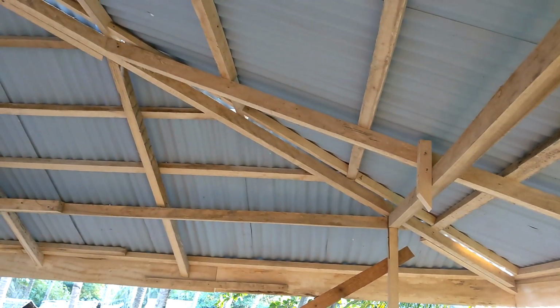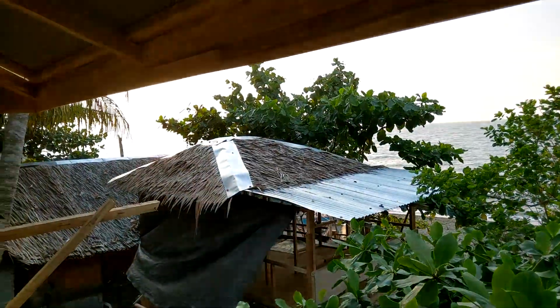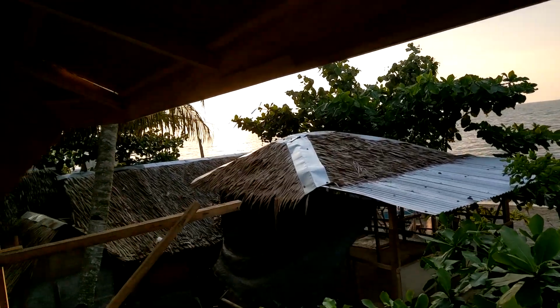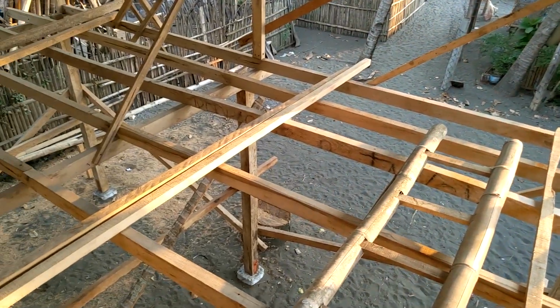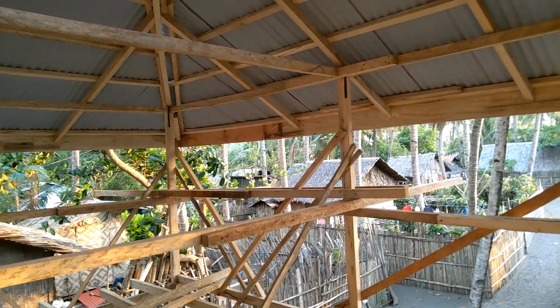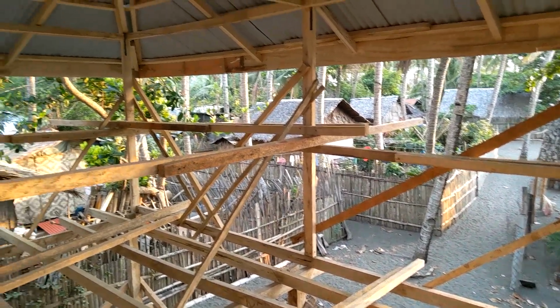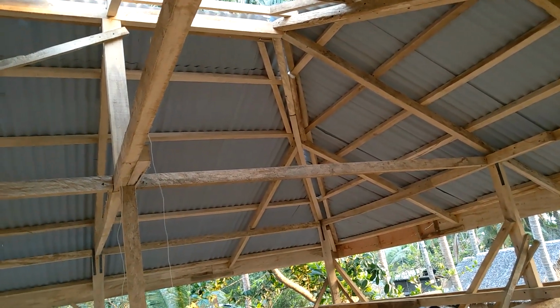Tomorrow they're gonna finish it up. They still have to finish up this part up here. And then they'll start on the floors tomorrow. So moving right along, it is what, 2, 4, 6, I think it's the 7th day of construction. Remember, we're only working 2 days a week.